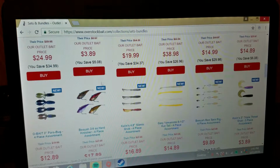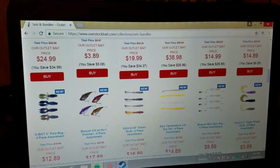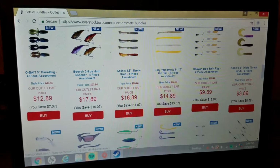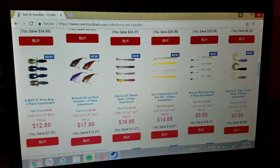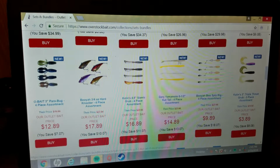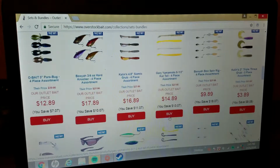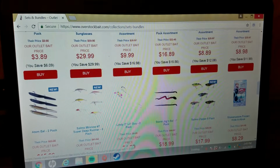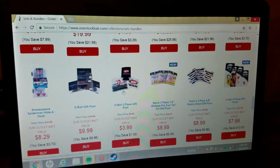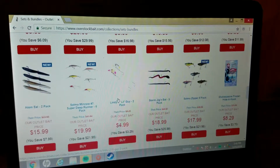These guys are awesome. I found a sale one time with one of them. I got the Tennessee Shad. Cost me $1.99, which was awesome. Right here is a big one. Gary Yamamoto Cut Tails. Now they're $7 a pack each. There's 4 packs right there. That's half price right there. Like I said, this is an awesome store. I come here as often as I can. Right there, Lake Fork. Those are like $5.99 a pack. That's ridiculous.